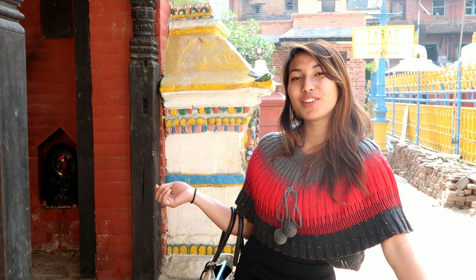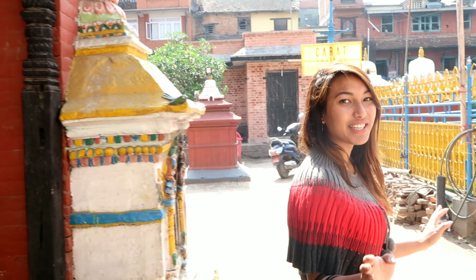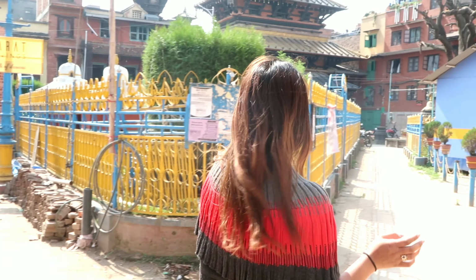Heading towards Golden Temple, and we're almost here. And look at the view! Oh my God.